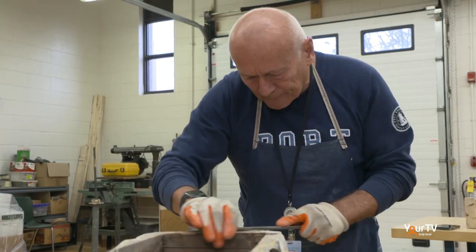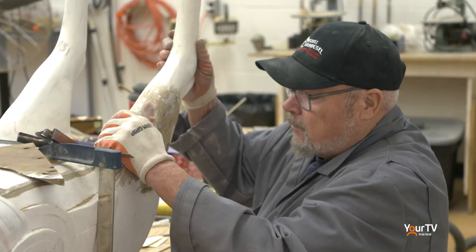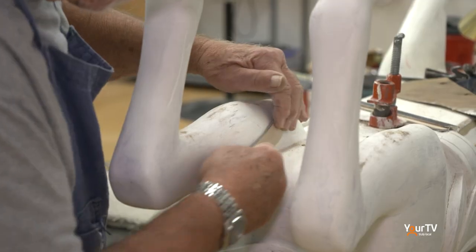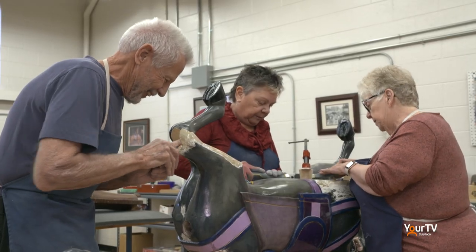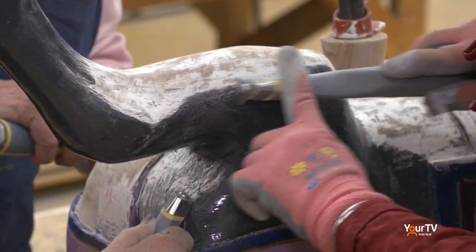Gary, what's happening in the workshop today? Right now, we're in the process of restoring the characters that the city brings to us from the carousel. We start with generally removing paint. We scrape the paint off by hand, and then once we discover any damage that has occurred to the characters, then we go ahead and either repair, or sometimes we have to remove some parts and repair them.